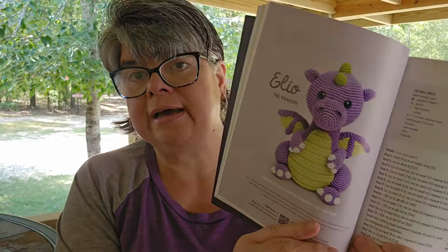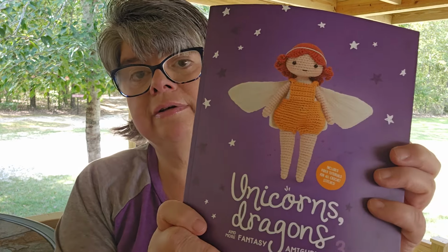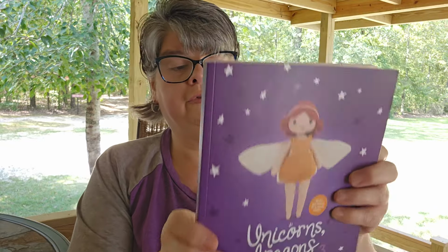I recommend this book if you're an amigurumi maker. It might have some advanced stuff in it, but for the most part, I think it's pretty easy. I don't know what I would want to do next out of this book, but that's the great thing about having books. They're always there to get inspired from. But yeah, I made the dragon, and all is glory.